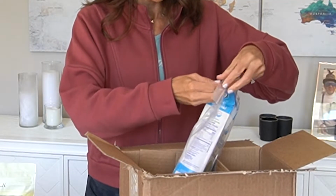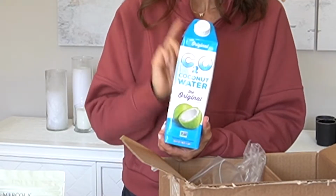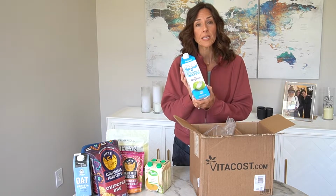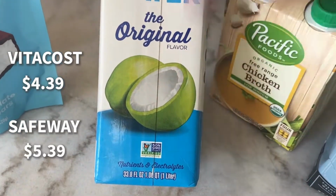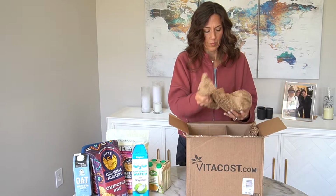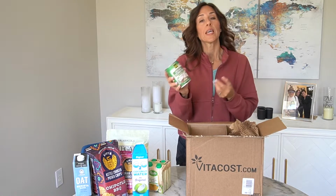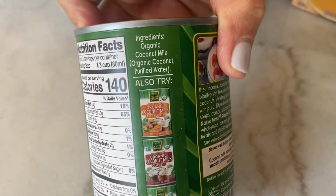Coconut water. When you order coconut water, you need to be careful checking those ingredients because many of them add sugar, they have other components in them, and you really just want coconut water, and I can get this from VITACOST. Coconut milk is another thing that you want to watch out for, and you can get the Native Forest from VITACOST. There's nothing in this but coconut milk.